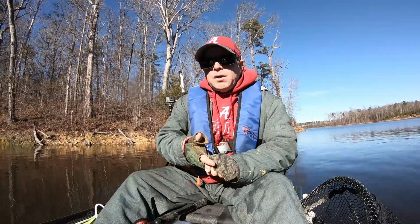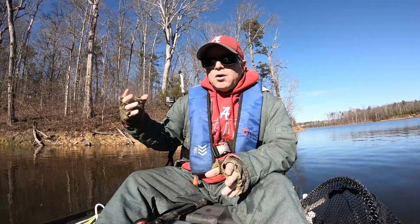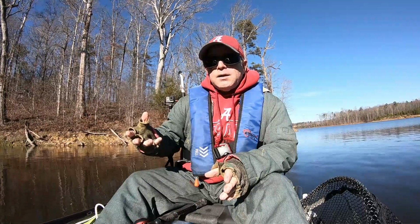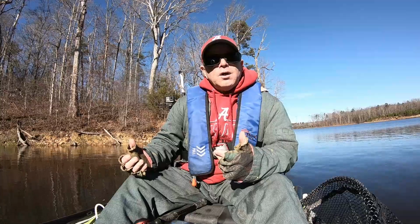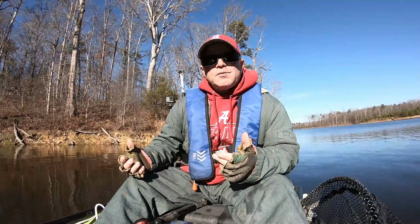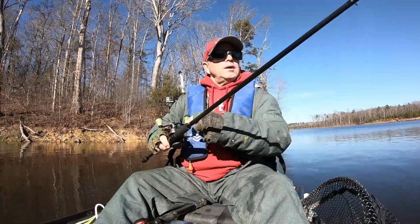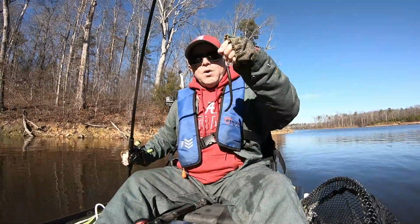buck brush, standing bushes, all that old stuff, all the brush that was in this lake when they impounded it. A lot of it's still here. Makes it fun to fish, makes it hard to fish sometimes, but the Texas rig comes through just simply by the way that it's set up.